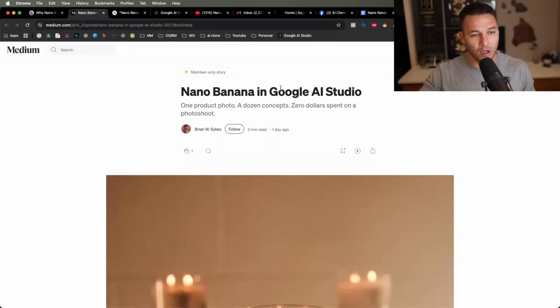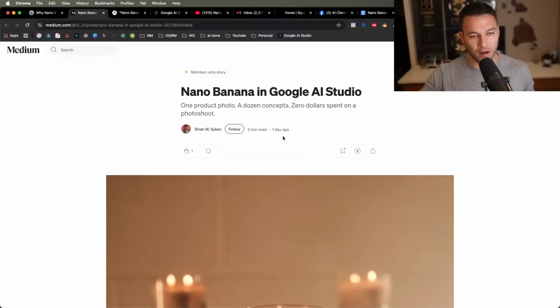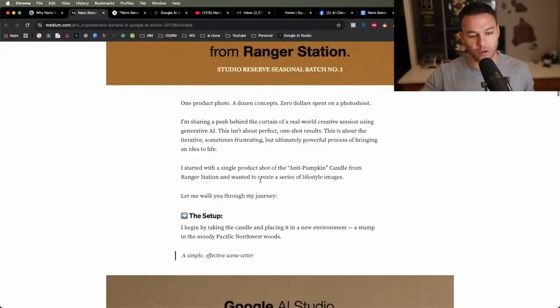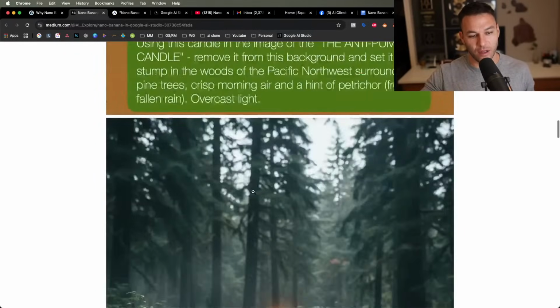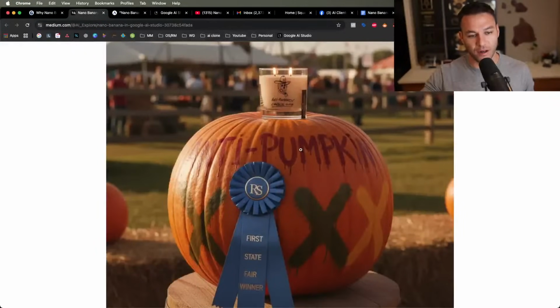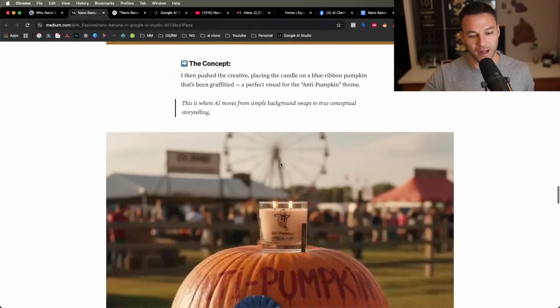And so here's some more examples. This is a blog article I saw that did a good representation of using this candle, where you could take the same candle and you could give it prompts, change the color of the candle, take the same candle and put it in a different background, put it in a pumpkin, like use the same candle, put it in a state fair blue ribbon winning pumpkin that has been graffitied with a large spray painted X.